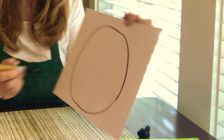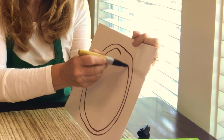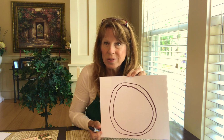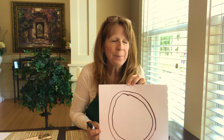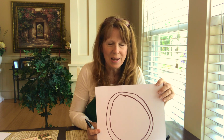One bigger circle on the outside and one smaller circle on the inside. And we're going to cut this circle out. And when we make our web, we're going to make it with Scotch tape. Why am I using Scotch tape? Well, how does the web feel? Is it dry? Is it just like if I touch this? No. How does the web feel? It has to be what? Sticky. So we have to use something that's sticky.